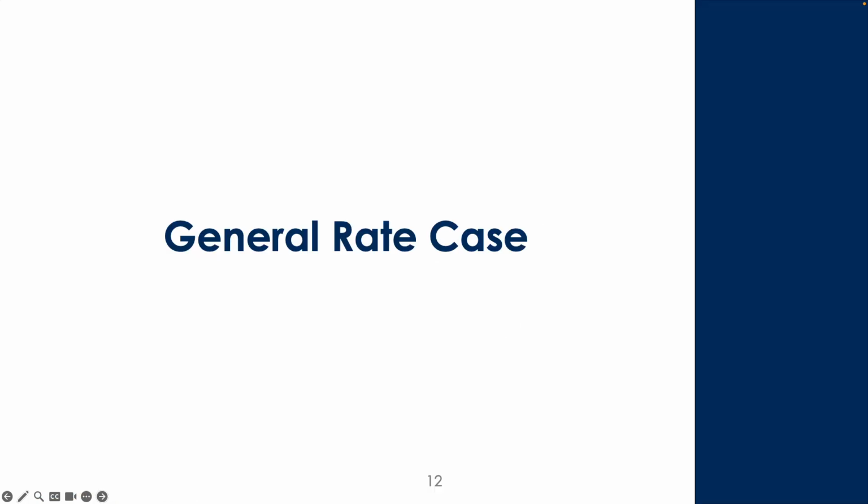So. Okay. So that is the theory of the rate base so that you guys can understand.